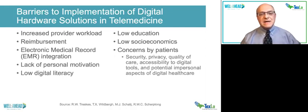And when you start asking patients to start doing this, there's a concern about patient motivation, their abilities with technology to actually get the thing hooked up and get the data to you. And that is driven also by economics. Maybe people cannot afford to get some of these new things. And concerns by patients include security and privacy, and actually accessibility to the tools. Some of them, they're too expensive to afford. And they also fear the impersonalization of care. So, not being right there with the provider like they've always done it.